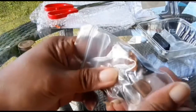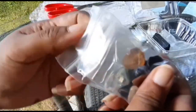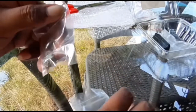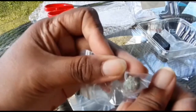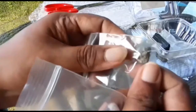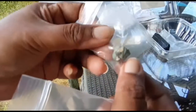Okay, here you can see the tumble stones which I've ordered. Oh, this must be the free gift, I guess. He always gives a free gift for the orders I do.